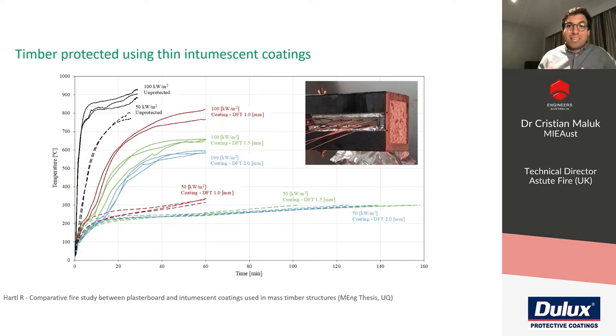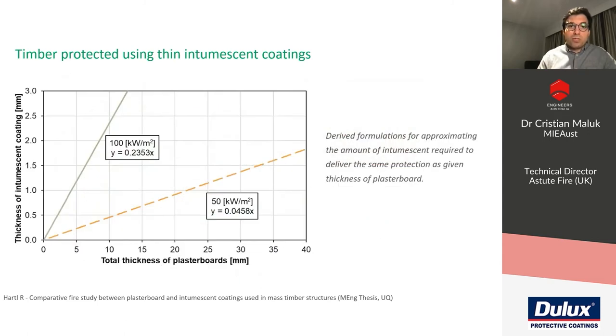You can see how we shift the temperature increase. The comparison between timber and plasterboard allows us to produce this plot that you see here, which is essentially a formulation for understanding the amount of intumescent that we need to deliver the same protection as that given by one, two, or three layers of plasterboard. We thought this was very interesting and useful for an industry which today has very few options when it comes to protecting mass timber structures.